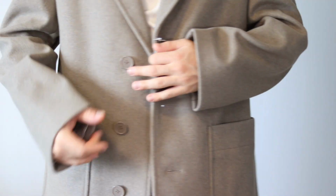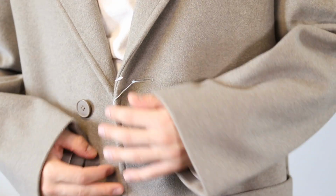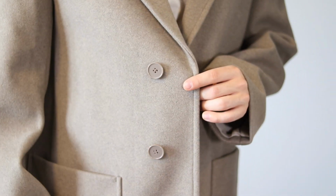So I understand that getting something from the women's section might not be for everybody, but honestly, other than the buttons being on the opposite side, you really can't even tell. So overall, this is by far my favorite, and I can't recommend it enough.